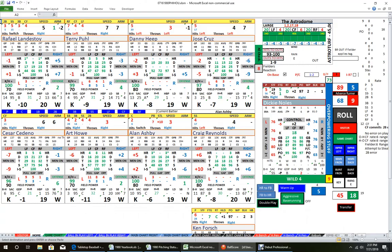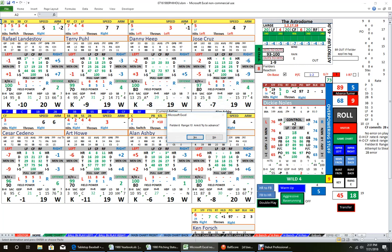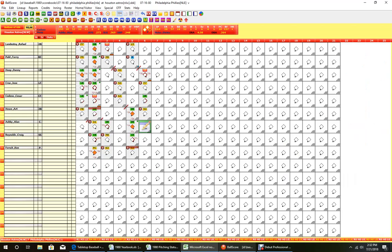Adding 8 to Cedeno's speed makes him a 14. The fielder got a poor jump on it, so we add 2 to the 14, which makes it 16. Add 10 for the range, which is 26. Subtract 6, which is 20, so almost definitely going to be safe, and is. So we got a single and two more score. And this just got out of hand.